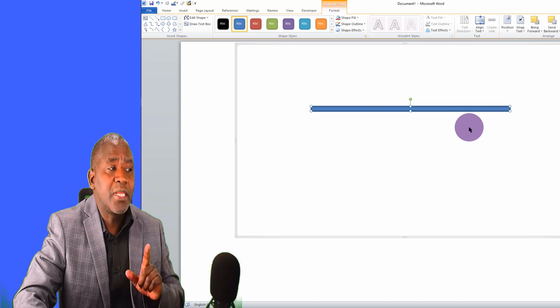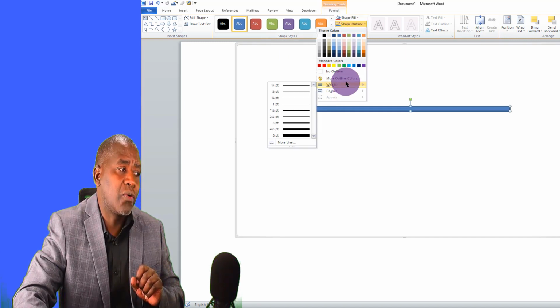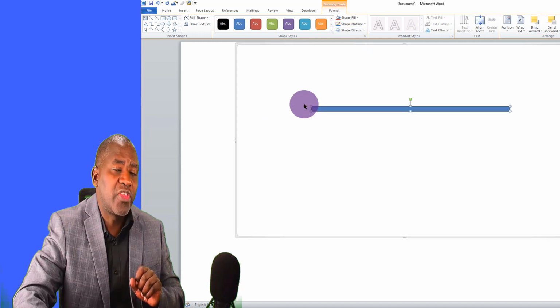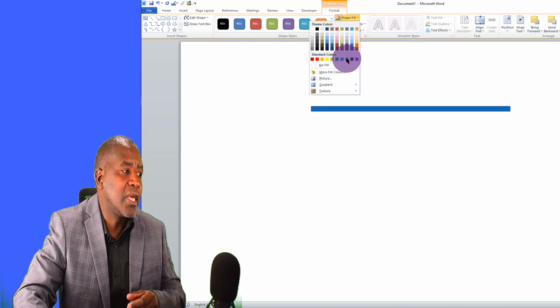I can format that shape just by going to Format here. First of all, I can do something to the outline. I can change the weight of the line on the outline, and you can see the weight changes. Maybe I want to use 1 point for the thickness of the line. When it comes to filling in the color, I just go to Fill, click there, and you can see I have access to so many colors that I can use.